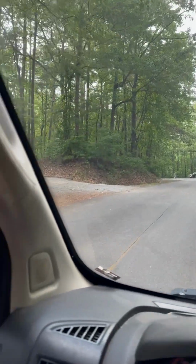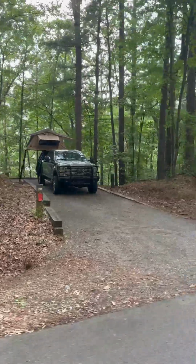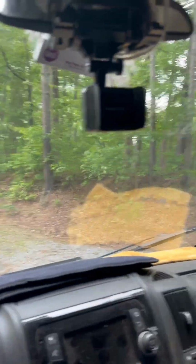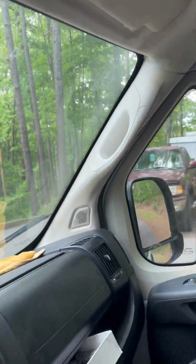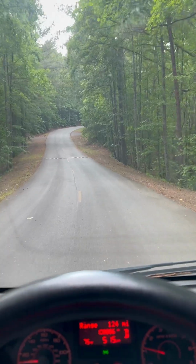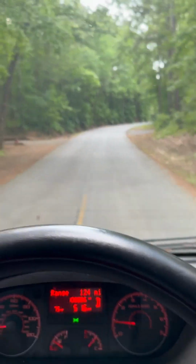And here we have Site 21, the back end site. And then we have Site 22. Over here is Site 23. Next up, we have Site 24. Coming up next, we have Site 25 on the left. A little squirrel buddy running out of the way.